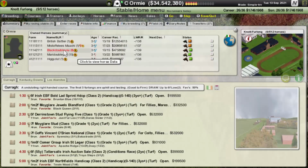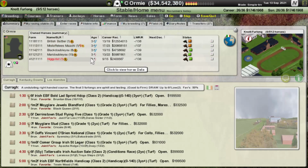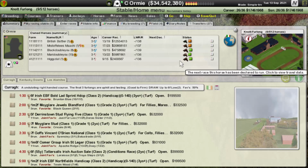7 Group 1 wins on Higgy, 12 on Marie, 7 on Black W, 15 now for Machi, and 9 for British Battler. This is, simply put, by far, the greatest set of horses I have ever had. Ever had. By far. I'm so excited. I'm so excited to see what we do at the tail end of the season, which is approaching.